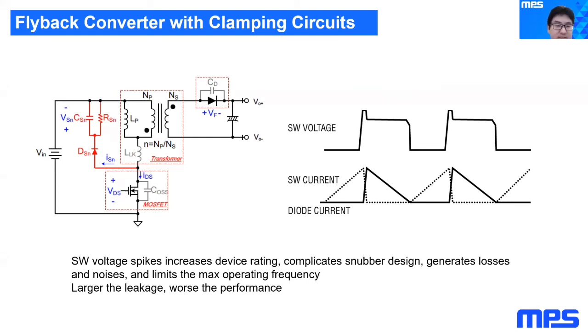That will cause a resonance between the leakage inductance and the output capacitance of the switch, resulting in high voltage spikes across the switch. The switch node voltage spikes will increase the switching device rating, complicate snubber design, and generate losses and noise. It also limits the maximum operating frequency. The larger the leakage, the worse the performance the flyback will have.